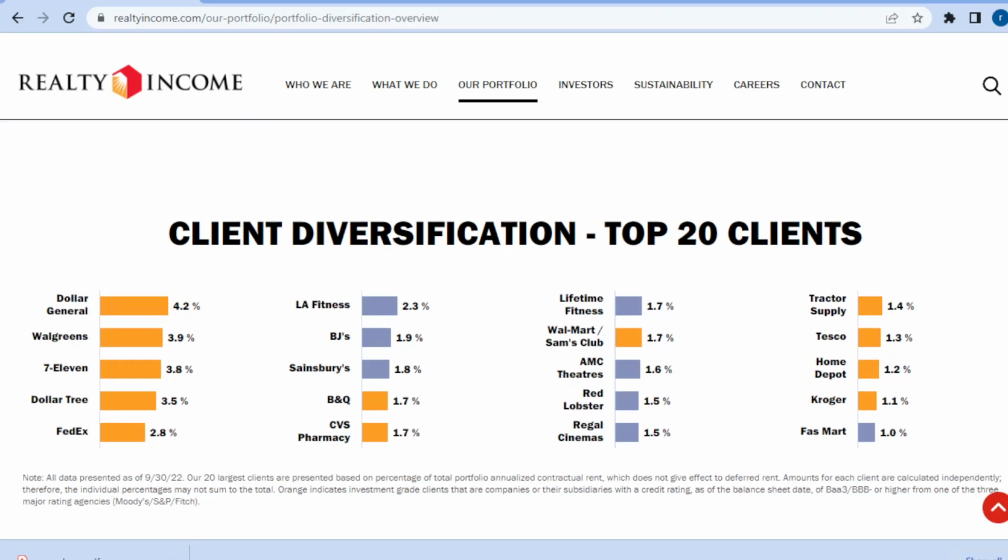Now let's look at their top 20 clients. So we can see right here, Dollar General is 4.2%, Walgreens is 3.9%, 7-Eleven is 3.8%, Dollar Tree is 3.5%, FedEx is 2.8%. Now notice that their heaviest concentration is right around these Dollar Trees and Dollar General. So this is actually a pretty good sign, because if you think about it, these companies do pretty well during a recession. So right now we're definitely in that scenario where we could end up in a recession. So you always want to pay attention to companies like this and how they diversify.